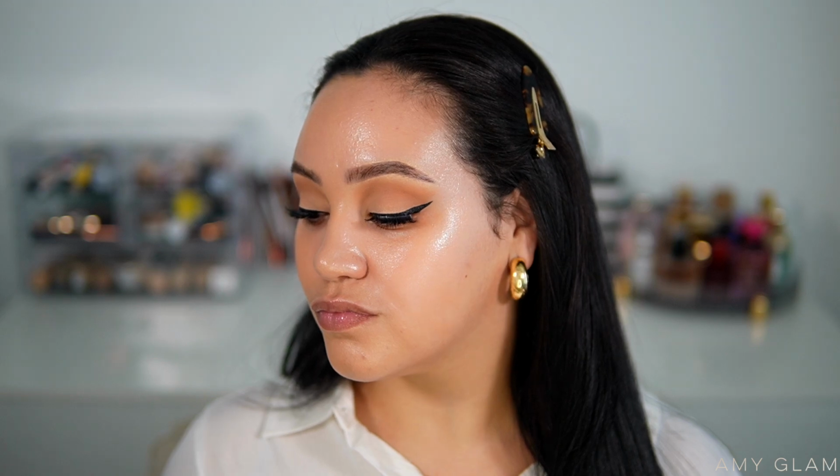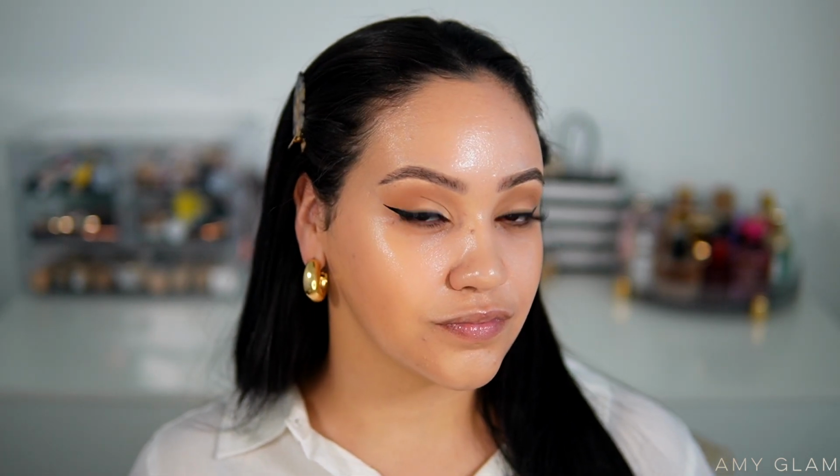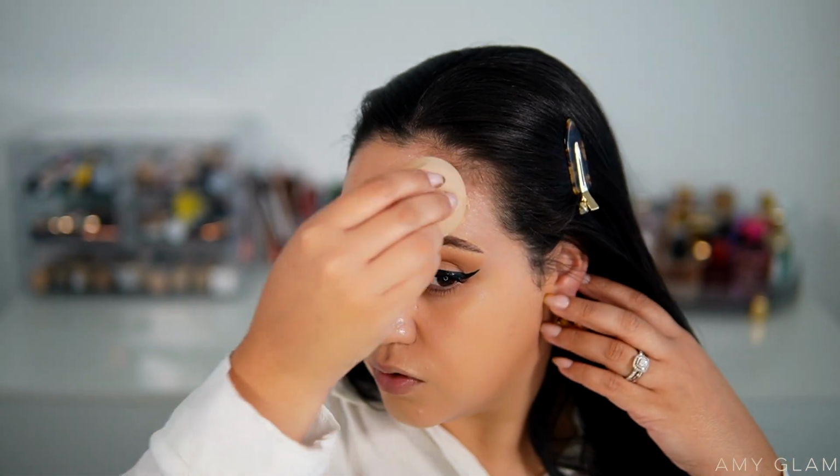So there's a side without and there is the side with. You can still see a few acne marks, but I feel like it just looks more natural and pretty. So I really, really enjoyed this product, especially for like everyday wear.